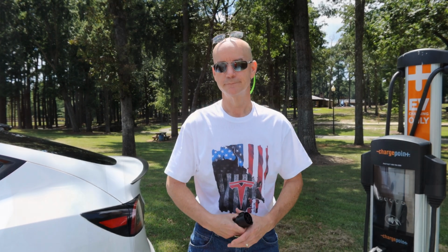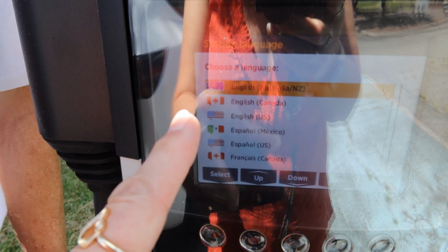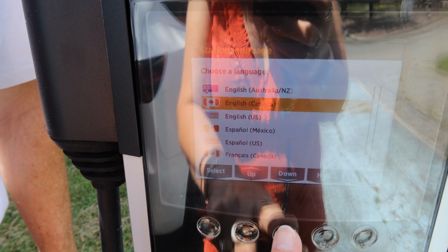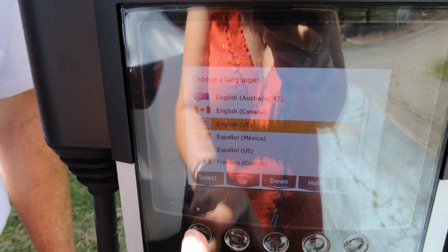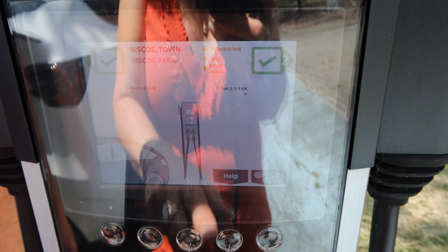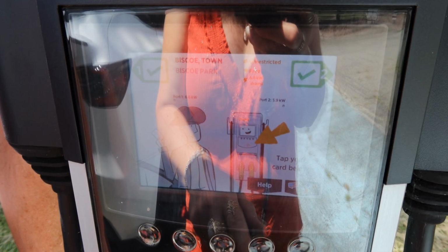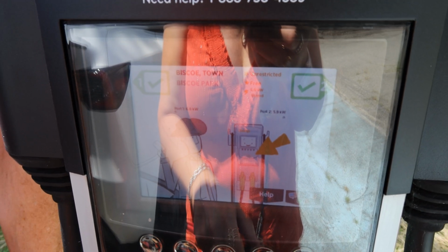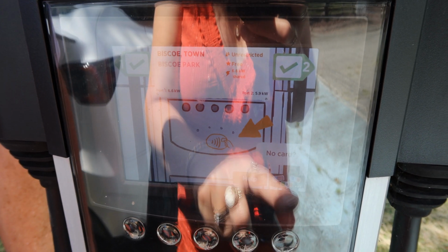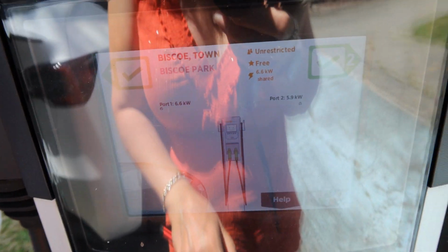Go for it. Yep. I need your phone. The glare's just absolutely horrible. English US is like number 3. So number 3. Oh, down. Okay, and then select. I don't have my card with me. I have a card. Tap your card below. Do we really have to have the card? I think the phone. No card. I don't have a card, so what am I going to do?